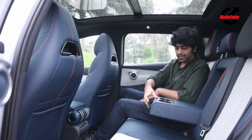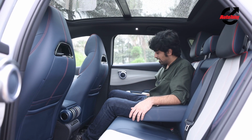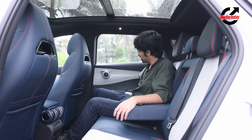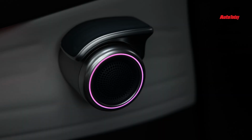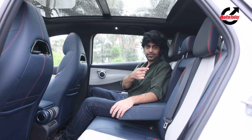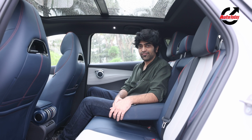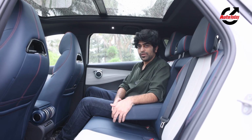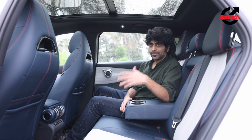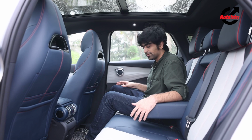There's a rear center armrest that drops down with twin cup holders. There's a bottle holder in the door as well, and again, the design we saw in the front door, it's there as well. Similar design for the handle to open the door with the speaker integrated into it. And all 3 passengers get 3-point seat belts and adjustable head restraints, which is great from a safety perspective. Overall feeling of being in the rear seat of the Atto 3 is very positive. This panoramic sunroof helps enhance the feeling of space, and in general, it's a very spacious, very comfortable place to be in.